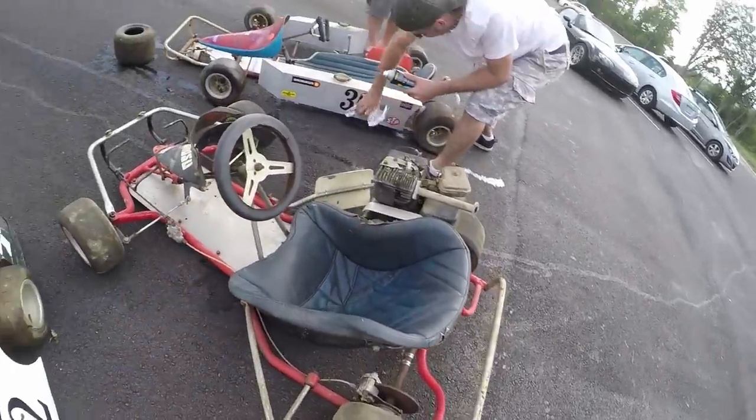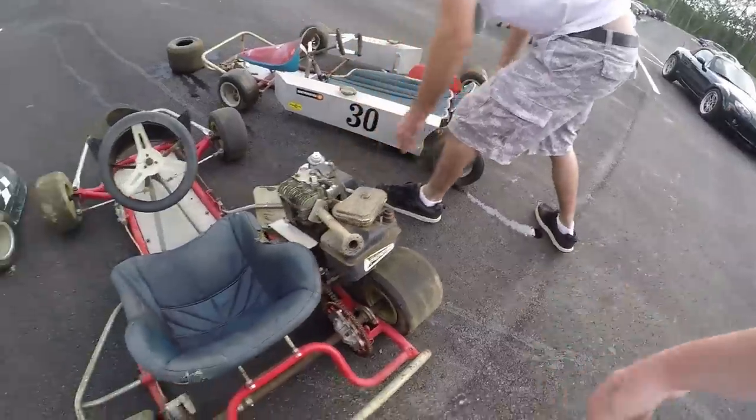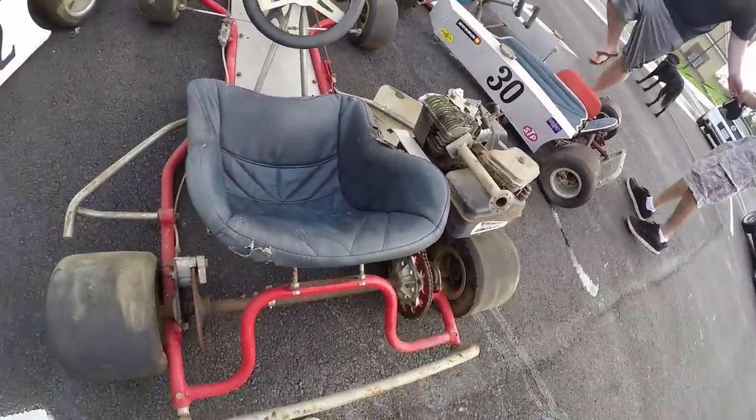Ike's is in the best shape, I think. His has an engine. It's stuck, but he has an engine. Got a sweet seat. Oh, that's really soft.